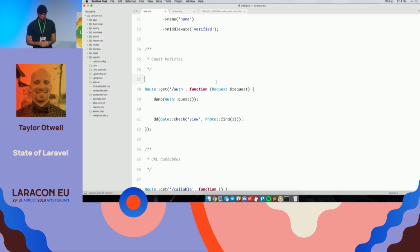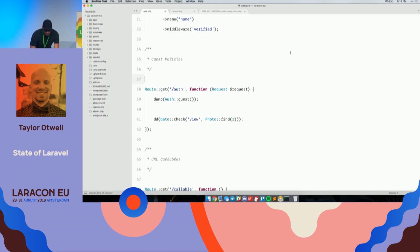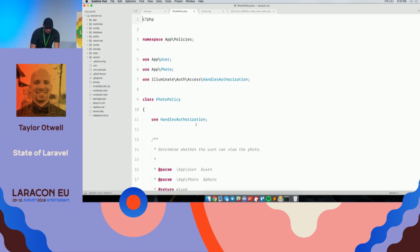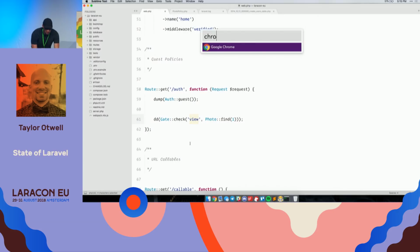you may know that if you try to make an authorization gate check or a policy check and the user is not logged in, it automatically just returns false every time. So for instance, if I log out here and hit that auth route, and we'll dump out if I'm a guest or not, and then check this view ability on the photo policy. So typically this would just return true, but since I'm not logged in, it should always return false. So if I hit the auth route, you can see that I am a guest. That's the first true up there, but I don't have the ability to view a photo because I'm not logged in.